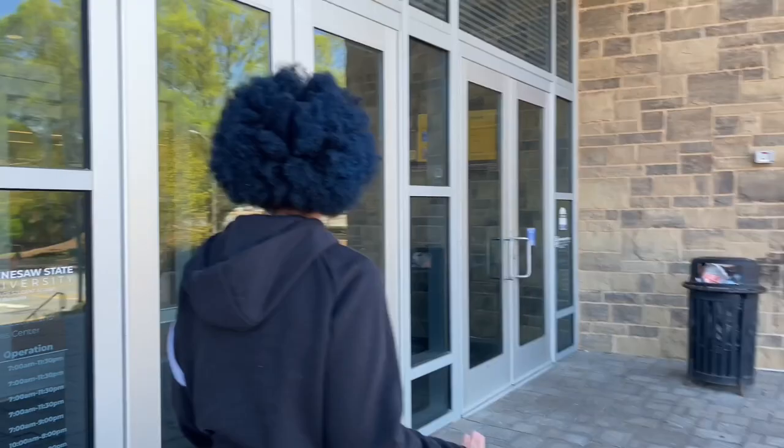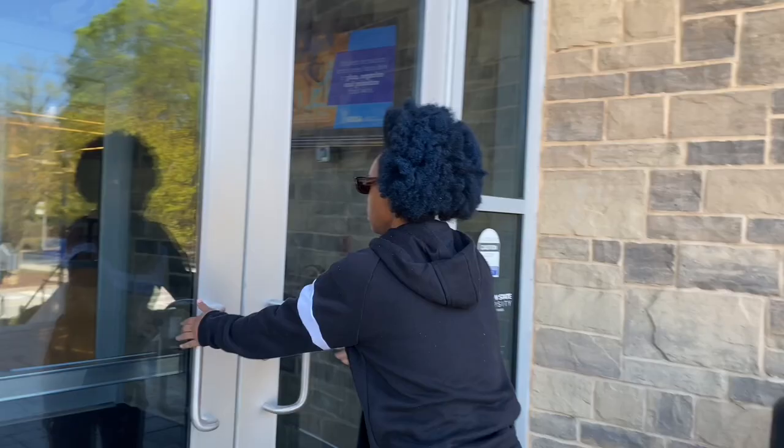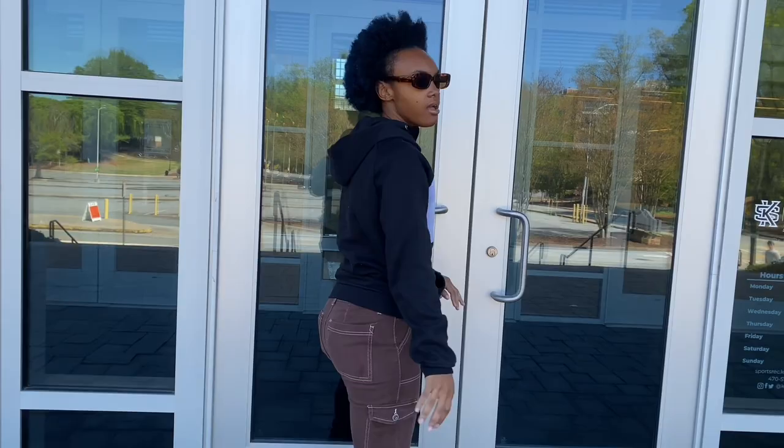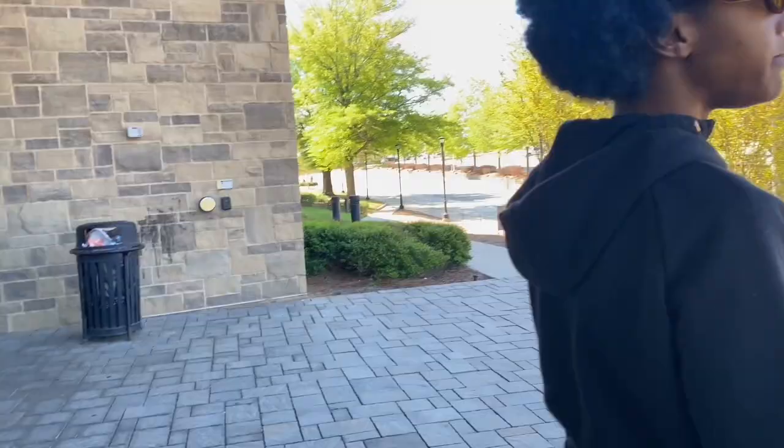You just gotta make sure which door is open. Try this one. Oh. They're open on Sunday though, I thought. Did somebody just go in there? Yeah. I don't know. We just saw somebody go in. I don't know how they got in, but oh well.